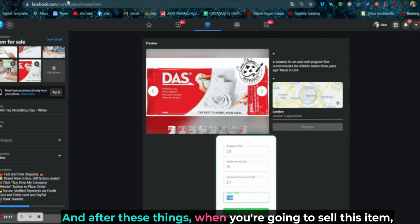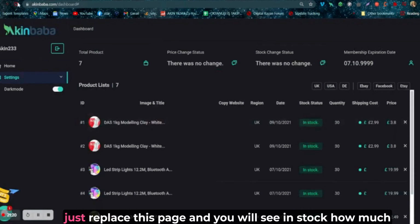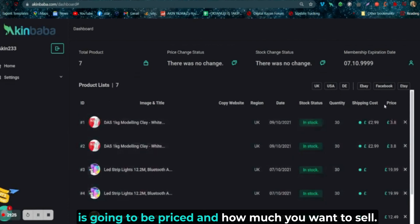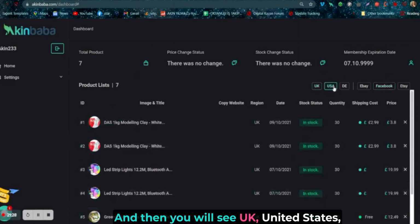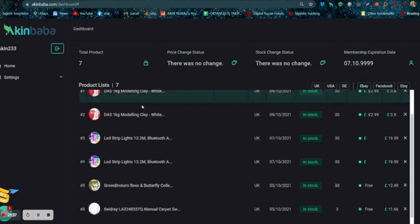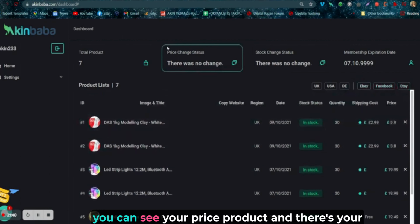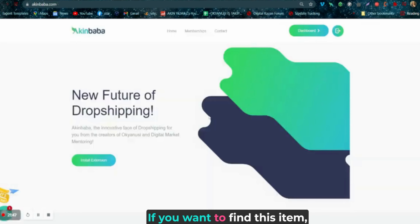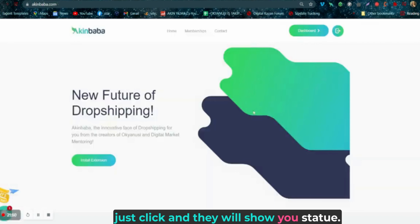And after this, when you're going to sell this item, just refresh this page and you will see in stock how much it's priced and how much you want to sell for. Then you will see UK, United States and Germany, and also eBay, Facebook and Etsy. You can see all the prices, the product, and the expiry date, everything you will see here. If you want to find this item, just click and they will show you straight away.